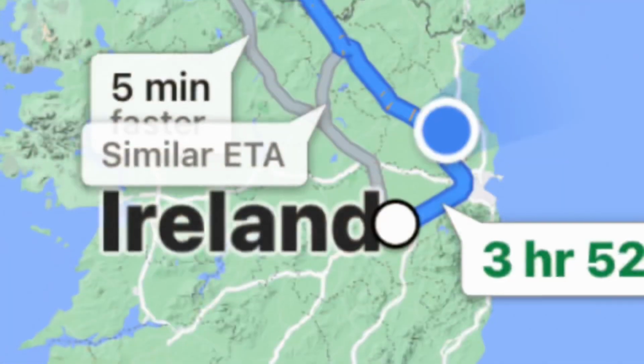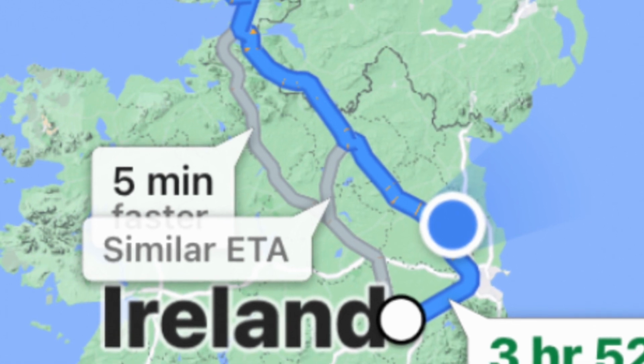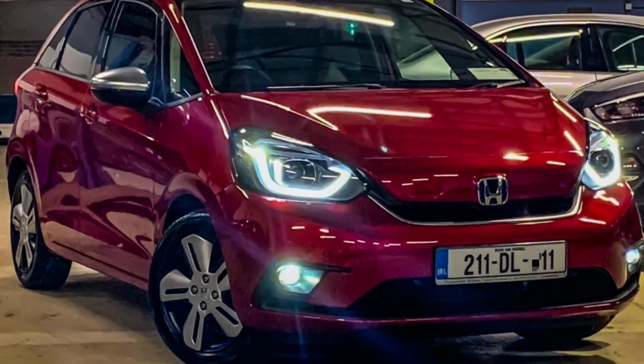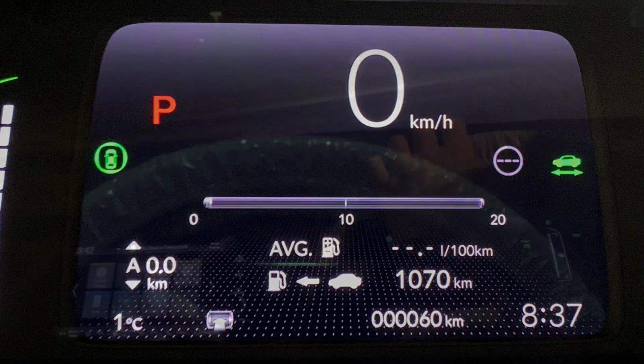The opportunity came up because I had a customer about 320 kilometers away, which is about 4 hours. I was dropping this car here to the customer, the 1.5 executive hybrid. So I reset the trip computer. What a nice car to drive.